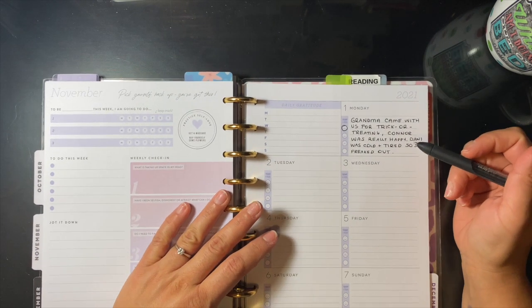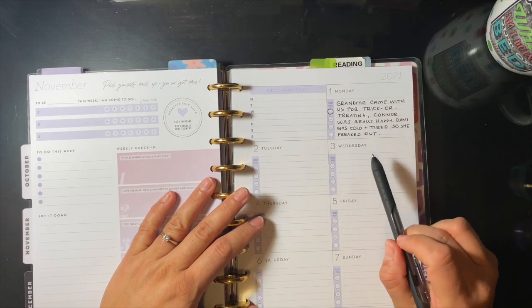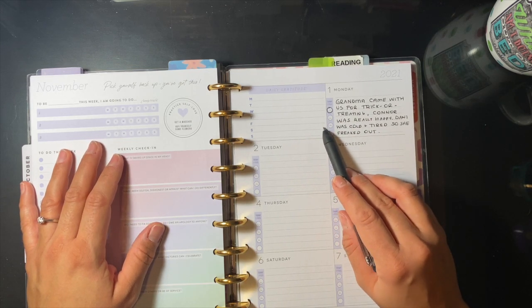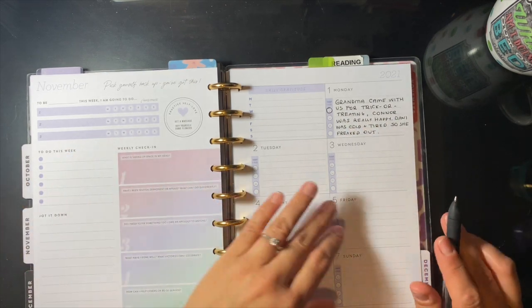But I just wanted to show you guys what I did here. Sometimes, like I said, it's just a little journaling thing of what we did the previous day, almost like a daily highlight. So I put whether I was happy, not so happy, or sad, or another emotion, and then I just kind of wrote what happened.